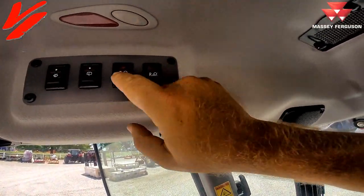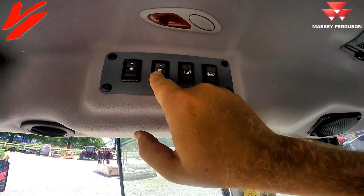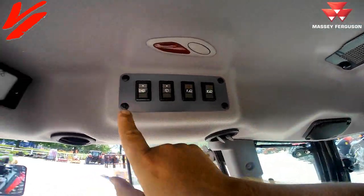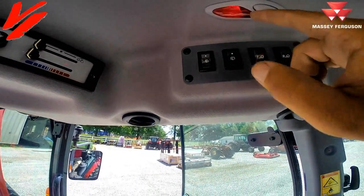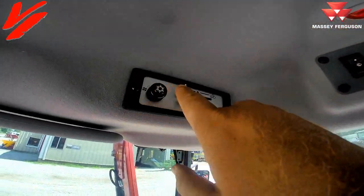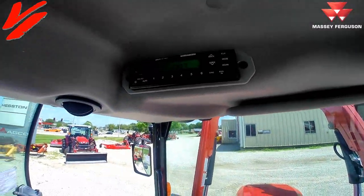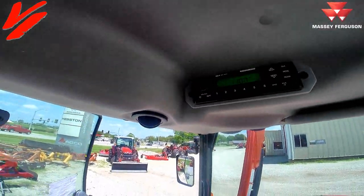The front and rear lights that are up on top of the cab are right there. That's your rear wiper. This is your front wiper. There's a little red light there that lights it up in the night. Air conditioning, heating controls. We'll fire them up here in a little bit. It's a little warm out here and sticky in Missouri.